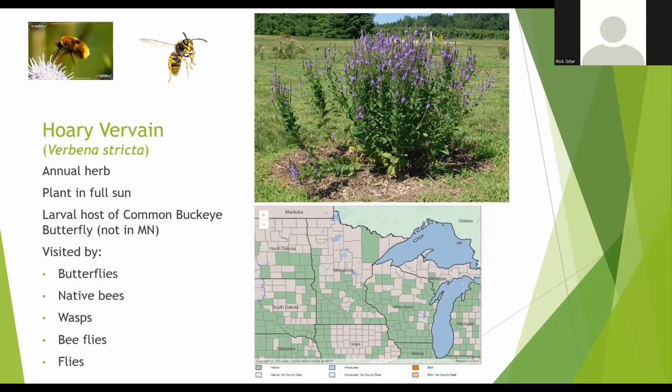It's a larval host to the common buckeye butterfly, but that's not a species found in Minnesota. Butterflies, native bees, wasps, bee flies, and flies visit this. Again, this is a bee fly here.